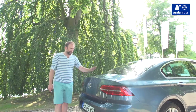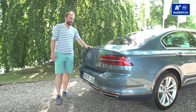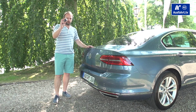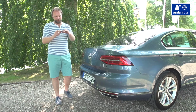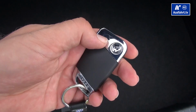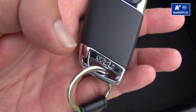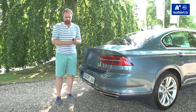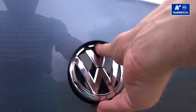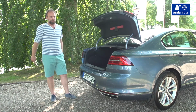As an option, you can get the electric hood for the trunk, so it opens electrically. You have a switch in the door panel. You have a switch on the key. By the way, that is the key with buttons: lock, unlock, and open the trunk. It's pretty neat. On the other side, the Volkswagen badge as well as a GTE badge engraved in here. And the last option is to just push the Volkswagen badge on the back and the trunk opens.